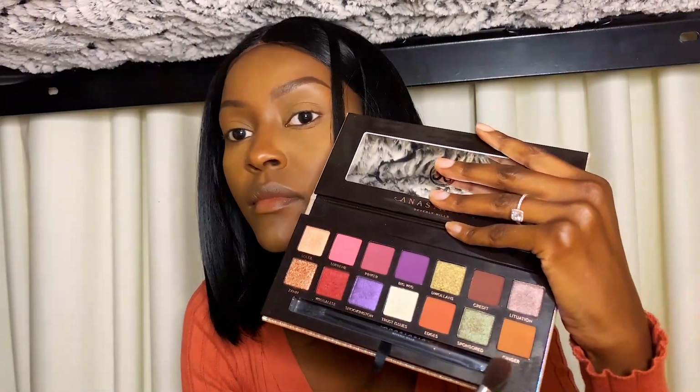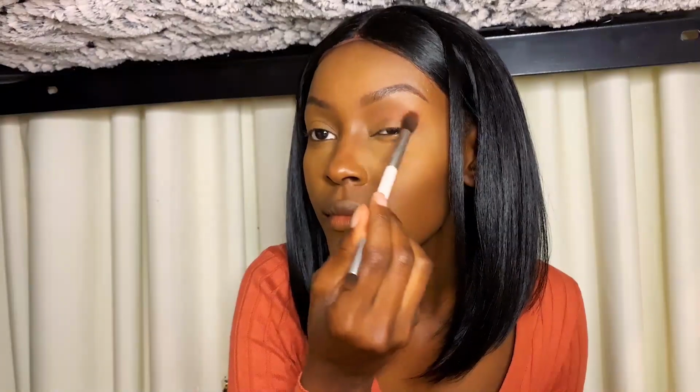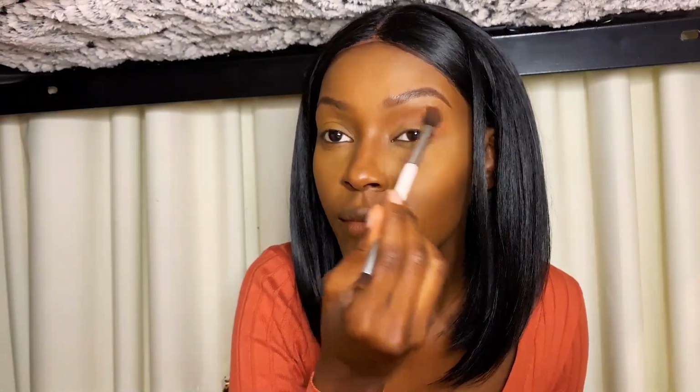Next I'm gonna be taking my Jackie Aina palette by Anastasia. Okay girl, this palette is bomb. Jackie did something with this. Okay, I love the colors, they're so warm and they look so beautiful on brown skin girls. You know what, I'ma just shout out to Jackie for this palette, it's really good.